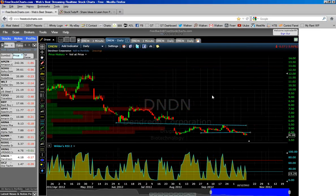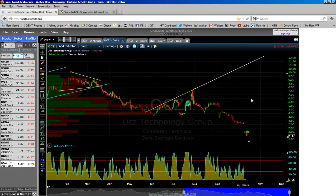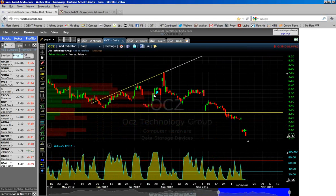Dendreon, piece of junk. We're still holding it. OCZ, the bane of my existence. Because of the loss we have in this, to such a high percentage, the next time I have something where it's down over a third against me, I'm out completely. I'm going to play this to try and get back to just the 33% loss. Once we get back to that position, out we go. Very, very bad trade. Mea culpa on that one.